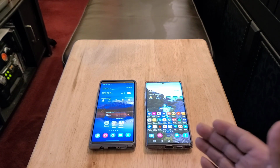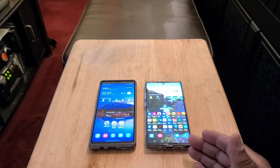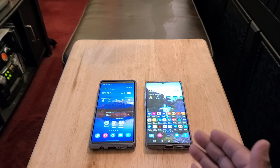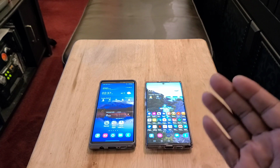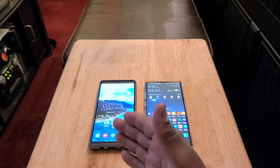And also, what they added was the air gestures, controlling your camera, and of course, you can already take pictures with it, control your media, skipping videos, going back and forth, controlling the volume up and down. I mean, I just love that. Once you start using it, you'll love it. You'll be like, this is so cool. So those are all the reasons why I prefer the Note 10 Plus over the Note 9.